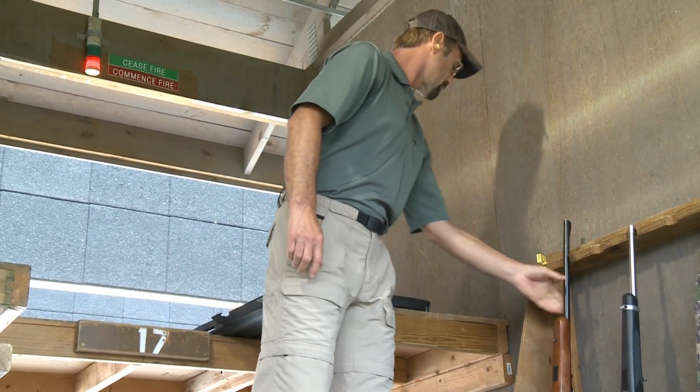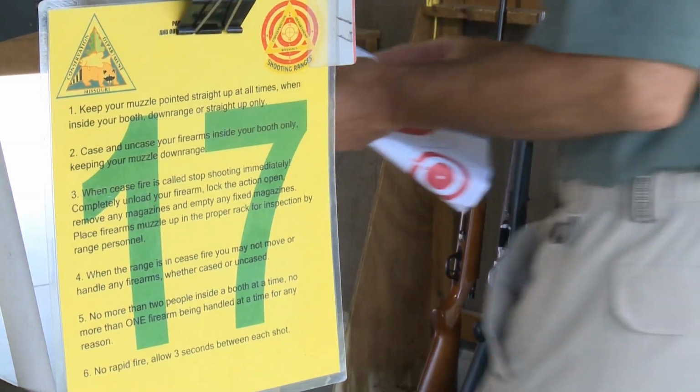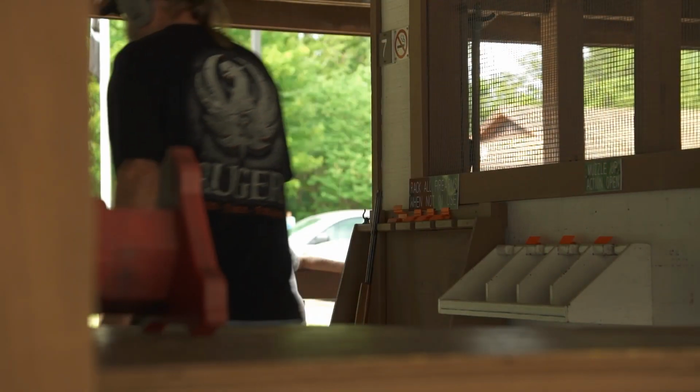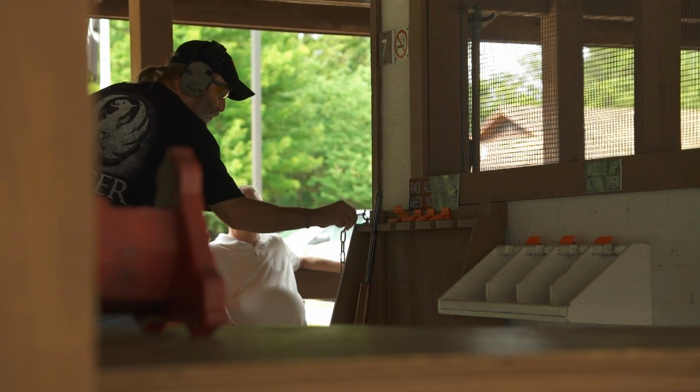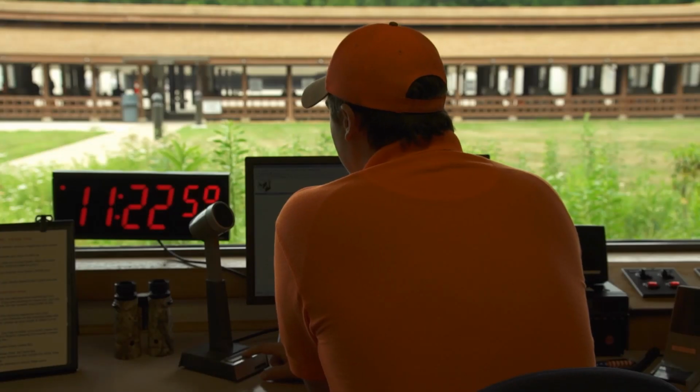No equipment or personal items can be placed on the bench outside the booth. Each booth has the range rules listed. Please make sure that you read, follow, and understand them. Take a seat on the bench behind your booth and wait for the next ceasefire to be called.